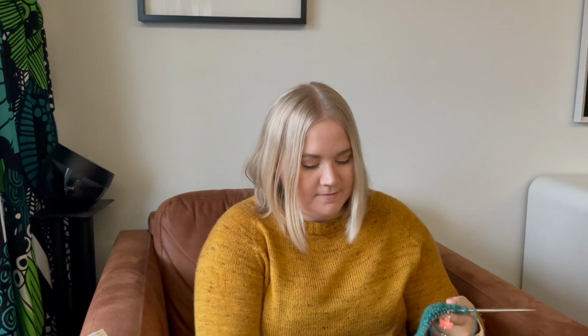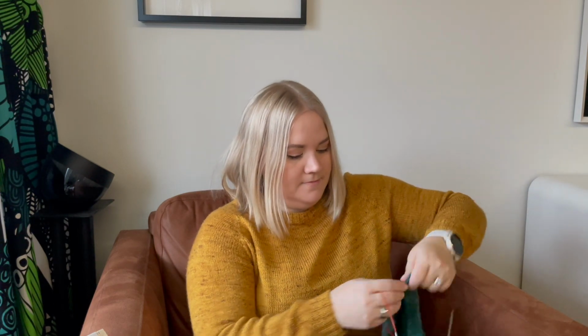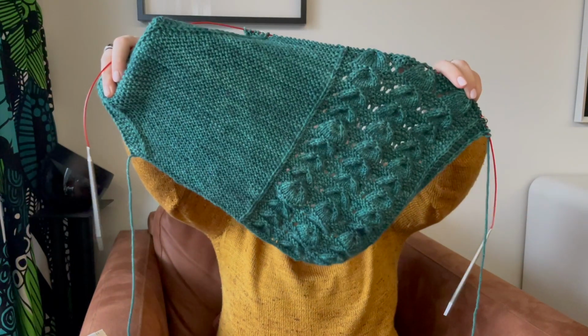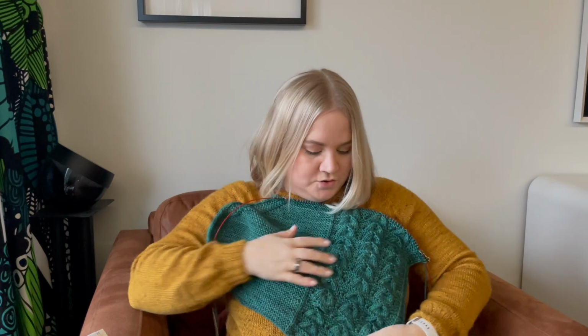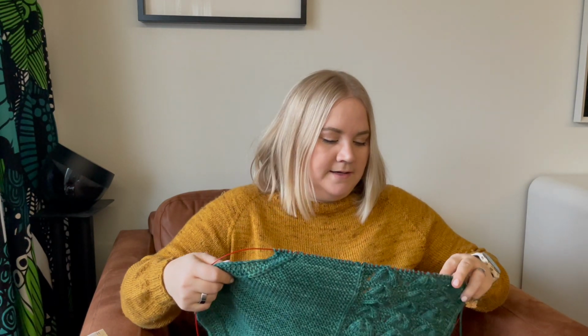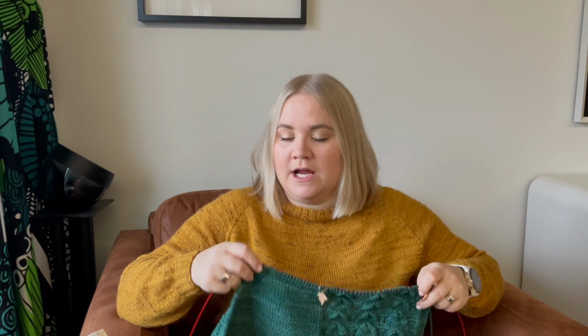All right. My next work in progress is also something that is almost done. It is my second sample for the Coastland cowl that I showed last time. And this is now the smaller version. Let me go and show you. So this uses the same motif as my Coastland shawl, and this is worked with the DK weight yarn. And I have had a couple of testers already do this, and they are now done, most of them.